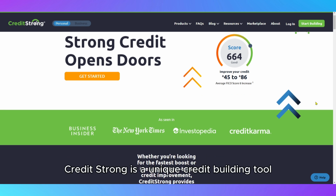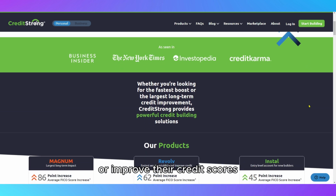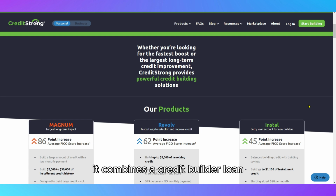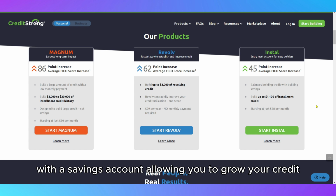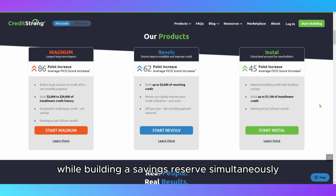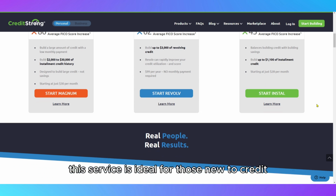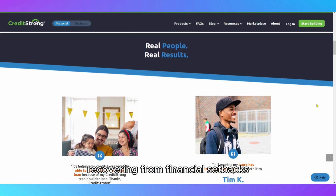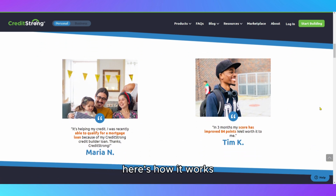Credit Strong is a unique credit building tool designed for individuals who need to establish or improve their credit scores without relying on traditional credit cards or loans. It combines a credit builder loan with a savings account, allowing you to grow your credit while building a savings reserve simultaneously. This service is ideal for those new to credit, recovering from financial setbacks, or simply looking to improve their credit profile. Here's how it works.